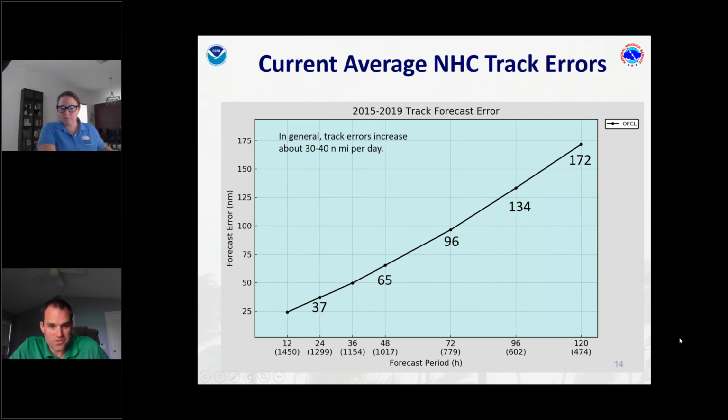Now, again, these are just averages. So there are a lot of forecasts that have errors smaller than this and a lot that have errors larger than this. It doesn't mean that every 3-day forecast is going to have an error of less than 100 nautical miles. That's certainly not the case, and we can and still do make large track forecast errors in some situations.